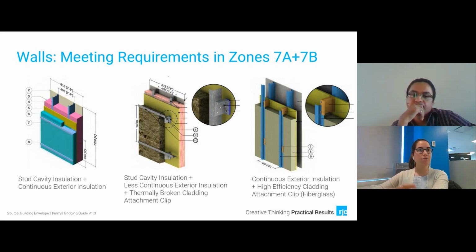You're looking for more thermally broken cladding attachments, and maybe some more high performance insulation such as mineral wool. As you get to the graphic on the right, it is a bit more rare in these climate zones, but this is just an example of how to achieve a high performance wall. There's not even insulation in the stud cavity here, and then you have entirely exterior insulation, but the key here is it's a very high efficiency cladding attachment clip.